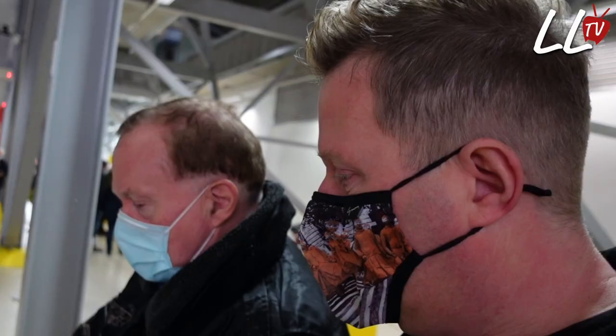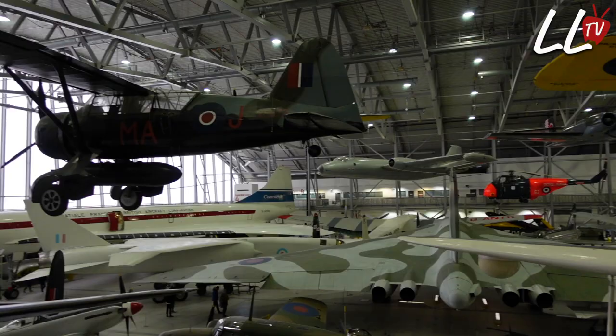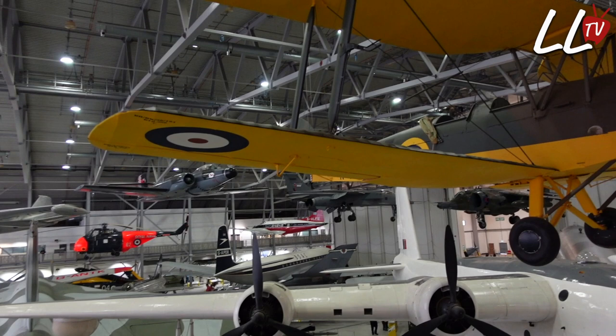This is a Tiger Moth here, this aircraft. Do you remember those, Joe? Yes. I'm going to get a slap. Is that the sort of aircraft that they used to stand on the wings?